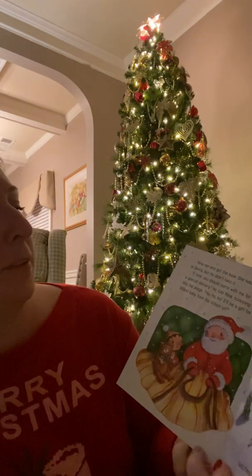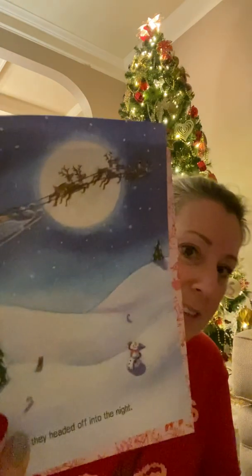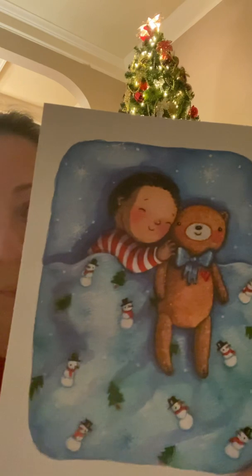Nina ran and got the bear. She held it out to Santa, but he didn't take it. "I think you should come with me for such a special delivery," he told Nina, scooping her up into the sleigh. "Ho, ho, ho! It'll be a gift for the littlest baby from the littlest elf." And they headed off into the night. See, there they go. And there's the little baby with Nina's teddy bear. And that's the end of the story.